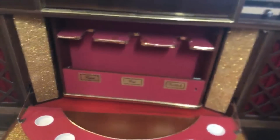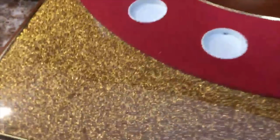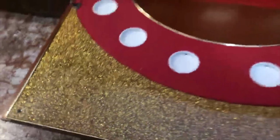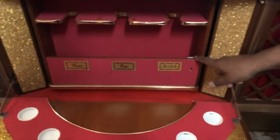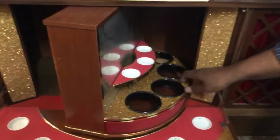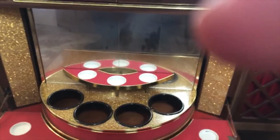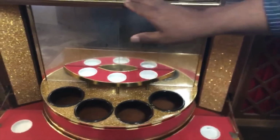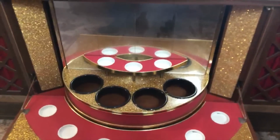Oh my gosh! This is killer. Hold on. There's even one more. Rum, rye, and scotch. Now check this out. Are you kidding me right now? Look at that. That is beautiful. This is insane. That's Dolomite, to the core, man. This is insane. This is great.